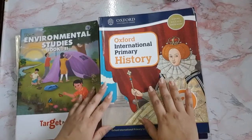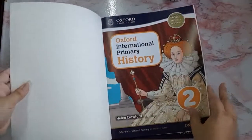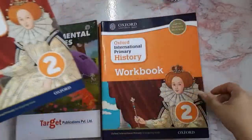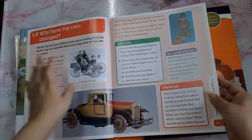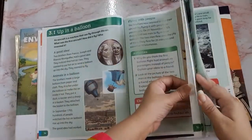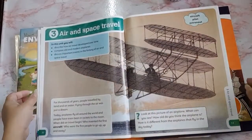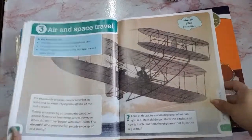For history, we're using the Oxford University Press International Primary History for grade 2. And we haven't finished this yet. We are still in the middle of it. This is the workbook and the textbook. This is also quite interesting, has a lot of information. We are enjoying doing this, I think. Right now, we have just finished the history of the queens, and we are in the air and space travel, something that my daughter is quite interested in. So we're taking our time with this lesson. Yeah, so that was history.